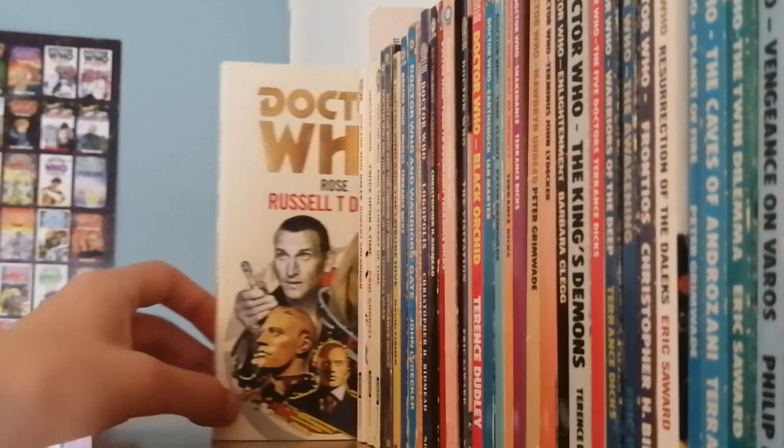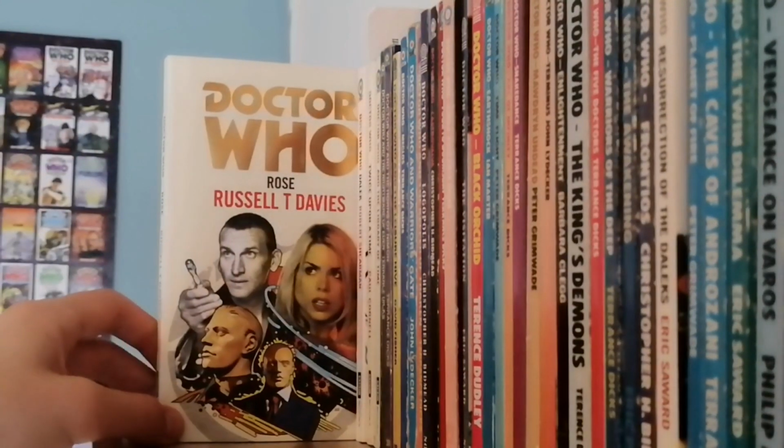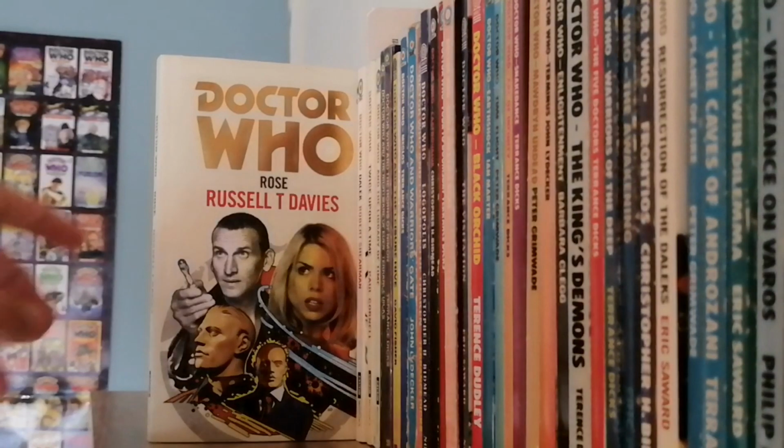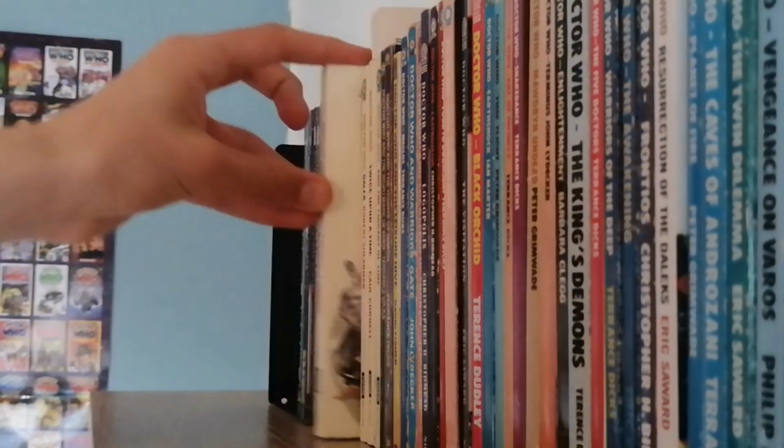Continuing on to the new series, I don't have many new series books, but I have Rose, which I have read, and it's such a brilliant one. It's made me fall in love with the story all over again, really. Really good, really impressed, such a brilliant novel.